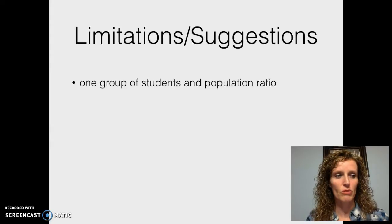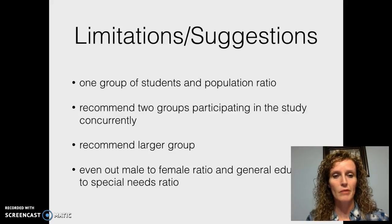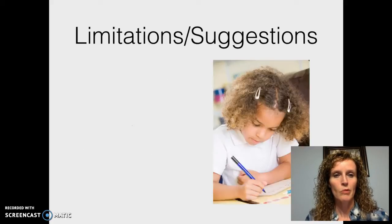In my population ratio, 10 boys to 3 girls wasn't quite a great picture of the general population. So I would recommend for future study that 2 groups be participating in the study concurrently, and I would recommend a larger group. 13 students is not very many. And to even out the male to female ratio and general education to special needs ratio.